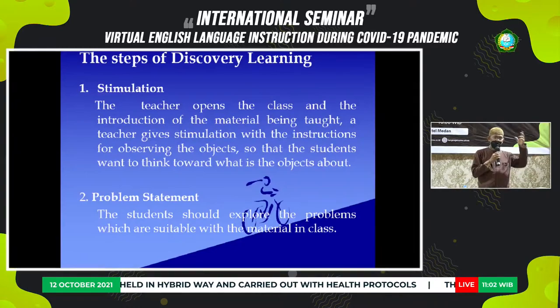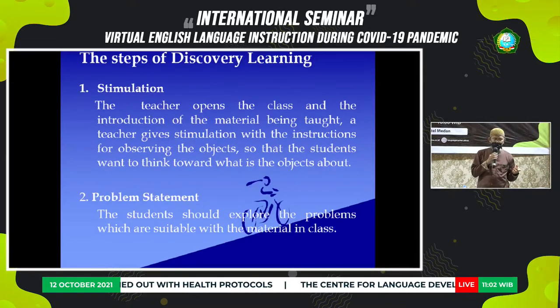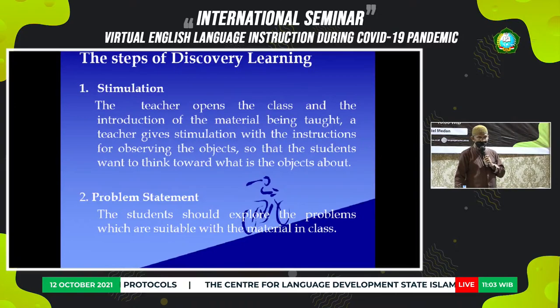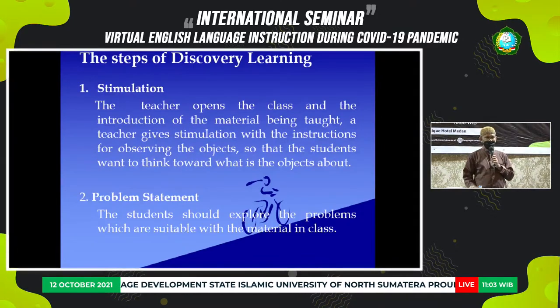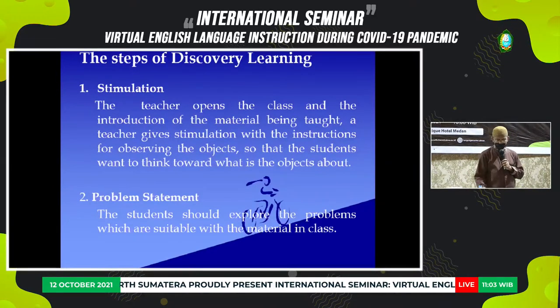What is actually behind the idea of stimulation? What does stimulation mean for the children? The teacher opens the class and introduces the material being taught. In the old way of executing: okay, children, today, oh well, students, today we are going to teach personal identity. Is it directly like that, what is meant by stimulation here? Earlier it was said we would introduce the topic. Ladies and gentlemen, is it like that? No? You say no. So how to stimulate, oh, like this, Pak, for example.